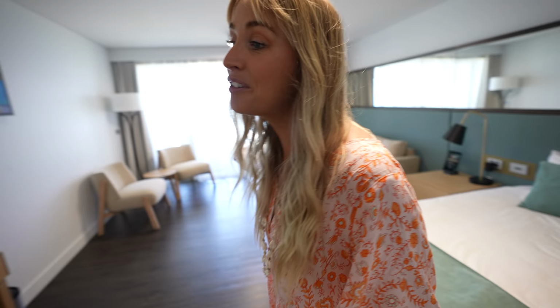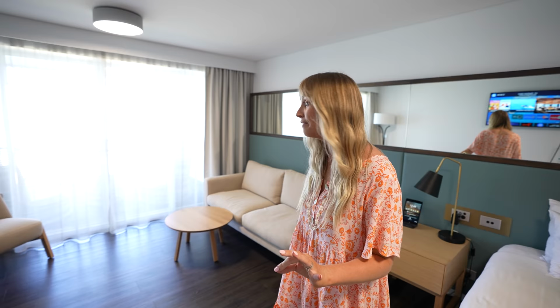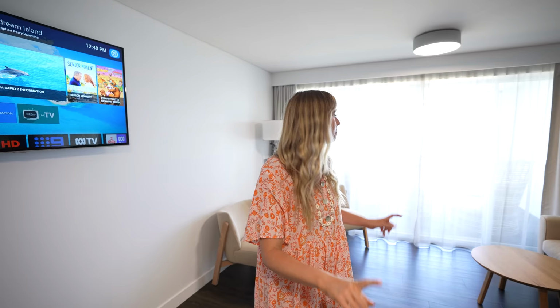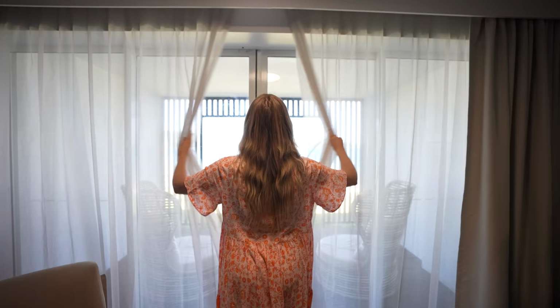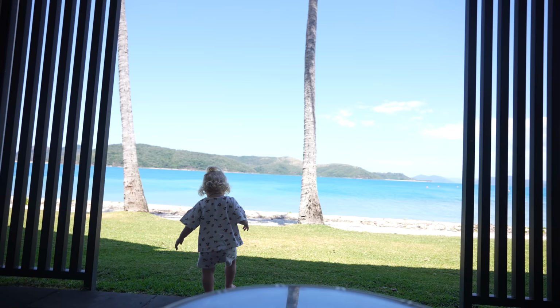And over on the other side, we have a little bench area, kind of a study. Then, I think this is what the upgrade was. We have a full-on living room. So we have a couch, two chairs, a TV, but I think the best bit is out here. Look at this. We have our own full patio and we can walk straight out into the ocean.